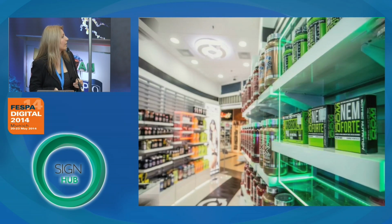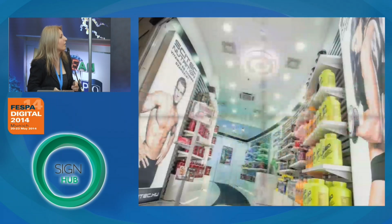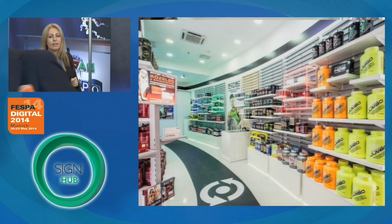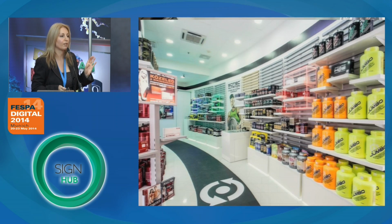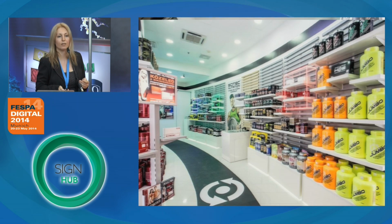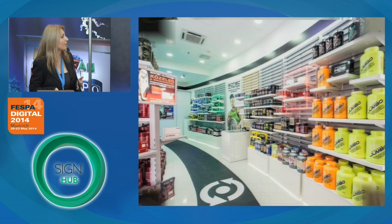This one is a nutrition company. It's a shop in a shopping mall, and the good thing about this design is that the store was very tiny, very narrow, very dark, just like a hole. It didn't communicate about the product. It didn't communicate about the brand. And I think that this one is a nice example of how a nice design can make changes in the life of the company.